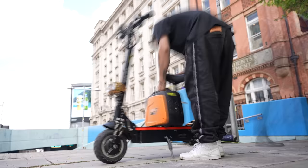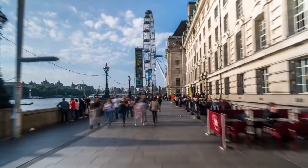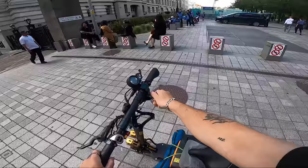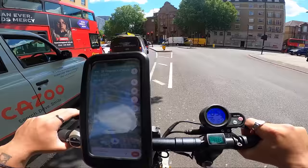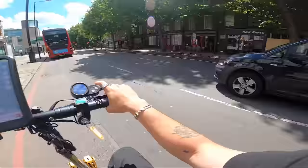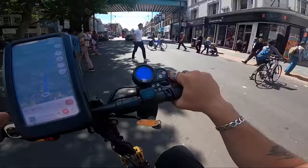So armed with myself, my scooter, a generator, and some essentials, I am about to set out on a journey from the London Eye to the Eiffel Tower. Let's do this. I'm here right now underneath the London Eye. Next stop, Eiffel Tower. This is day one, mile zero. Making progress, baby. 2 hours, 44 minutes for the first stop.